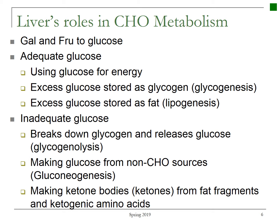When there isn't quite enough glucose, the body can release the stored glucose from glycogen and/or produce new glucose from non-carbohydrate sources, such as lactic acid, glycogenic amino acids, and intermediates from the Krebs cycle. This is known as gluconeogenesis.